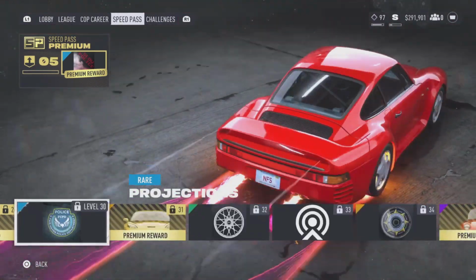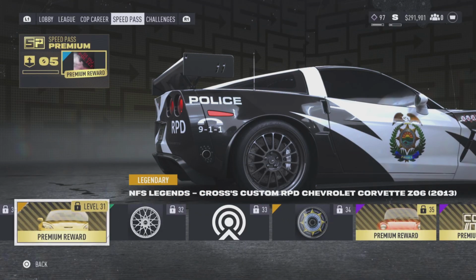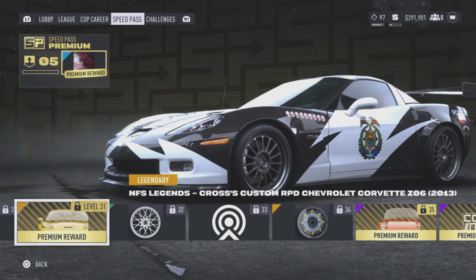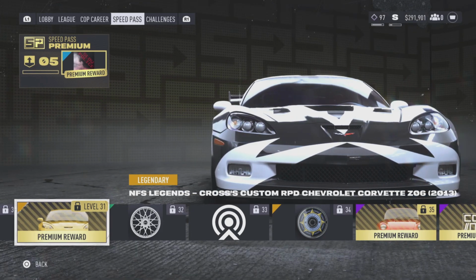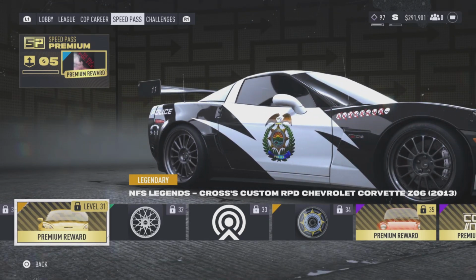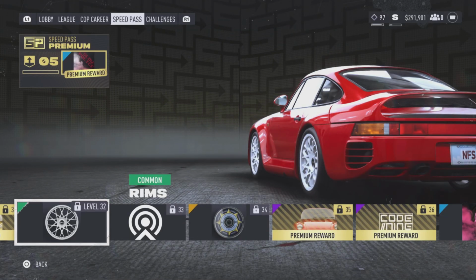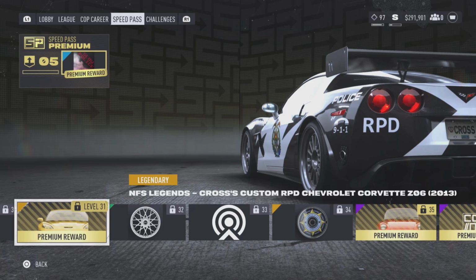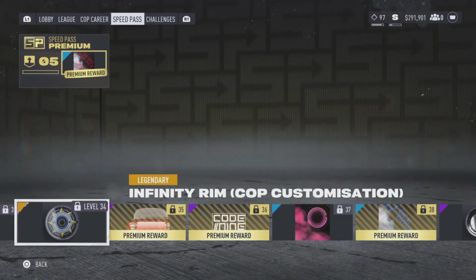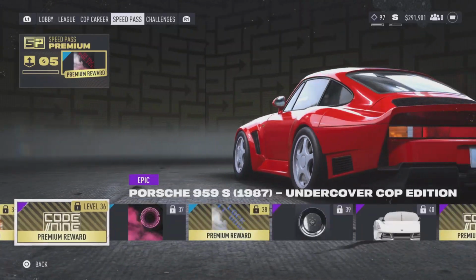Oh wow. FCPD. Oh, there it is. Cross Corvette. Pretty interesting that they used the Z06, though I kind of wish they used the base Corvette. It was not the base Corvette, it was actually the racing version of the Cross Corvette. But still, that looks pretty cool. Get XP boosts. Here's a body kit for it. That's pretty sick.